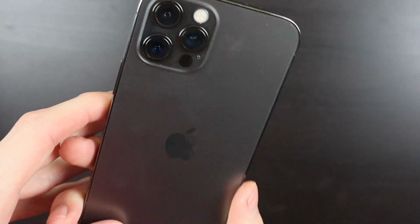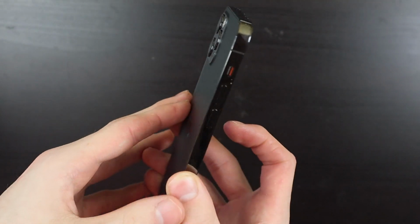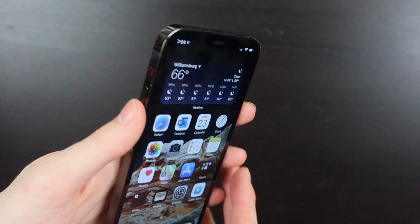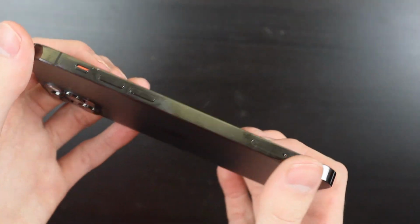First things first, on the back it basically looks like an 11 Pro Max with the matte finish. But the sides are amazing. The flat edges, not rounded sides, just feel very premium. It feels very good in the hand. It's easy to hold.